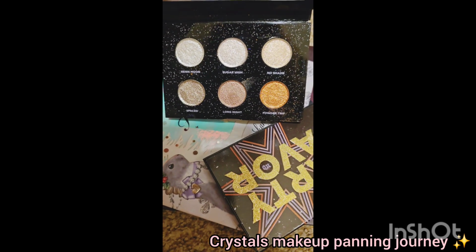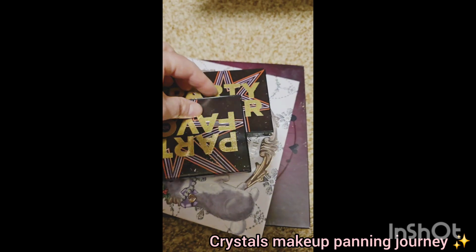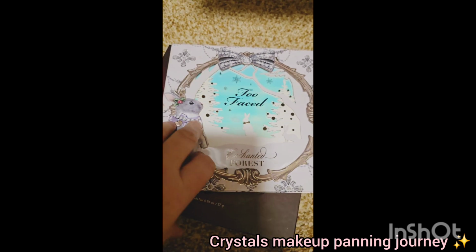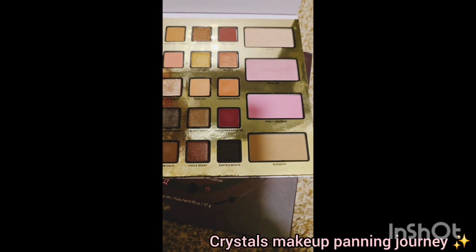But look at how pretty these are. Absolutely gorgeous. I'm loving it. I have used it a couple times. I really do enjoy it. This is from Too Faced. This is the Enchanted Forest, and this is what this one looks like.